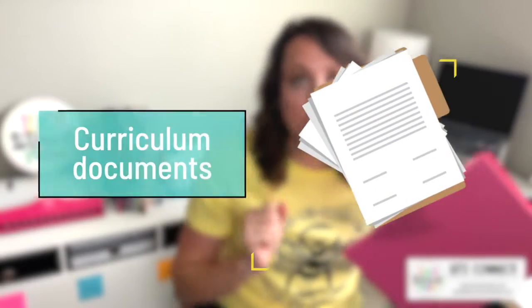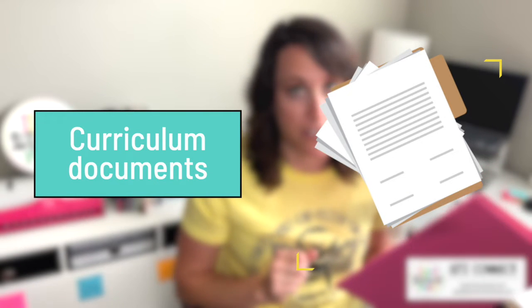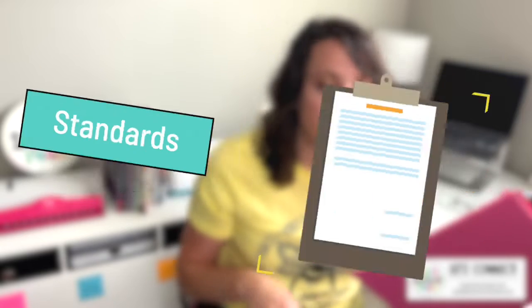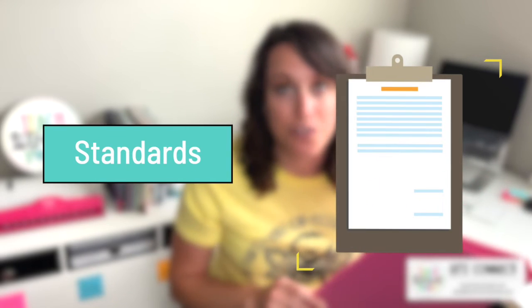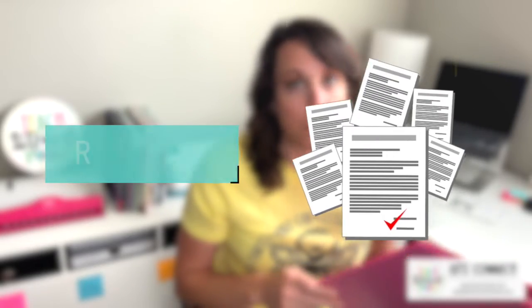Now, let's jump into the nitty-gritty of getting started with curriculum mapping. You need to grab all of your essential materials for curriculum mapping. You need your curriculum documents. Does your district provide any type of document that you need to follow and use? You need to grab your standards that you're going to be covering, as well as any resources that you're going to incorporate. Voila, my finished curriculum map. I'm going to show you. Stay tuned.